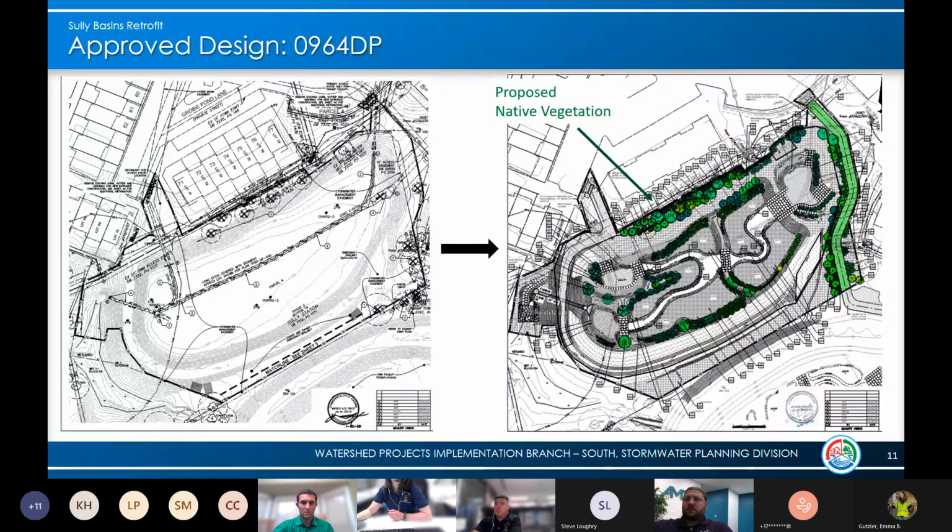Ken, I don't think we were seeing your pointer. Sorry. There we go. So this is the flow path, the new flow path, and then these are the 2 outfalls. This area right here is a 4-bay meant for sediment deposit, and this is another one right here.